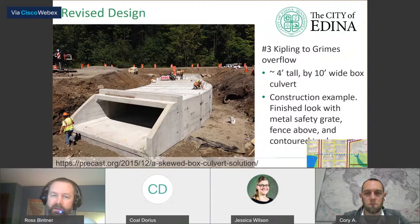So here what we see is a construction photo. And sorry, we haven't had time to let the artists take their work here, so we're going to have to use our imaginations. But here we foresee a box culvert, somewhere between 4 feet tall and 10 feet wide. The example that I was able to find on the web, that you see a photo of, might be a little bit bigger than that. And it's also very exposed when it's being put in.